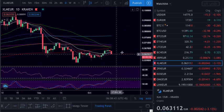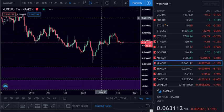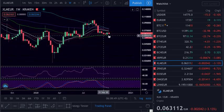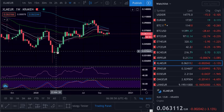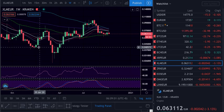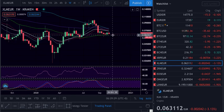We have this trend line here, and then we have the week. So we are holding here the 50, rejections here from the 21. So let's see if we go down to these areas here or to these areas here. For now the base is here, so just wait to see what happens.